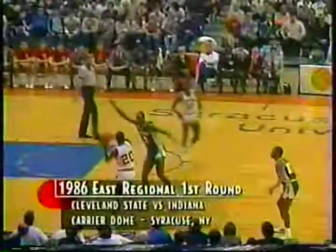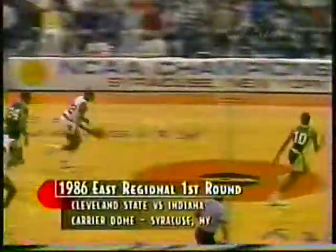Quentin Smith gets it, his fourth point. As a matter of fact, Cleveland State starters only average 25 and a half minutes a game. There's nobody on the team that averages more than 25 minutes. They play 10 guys and they run them in and out, in and out. Indiana trails by 4 as Alford is picked up by McFadden.